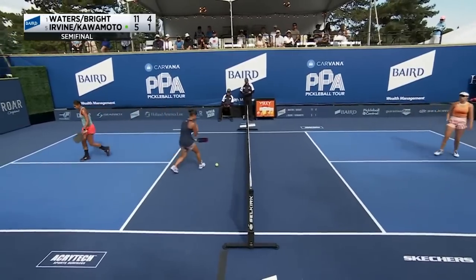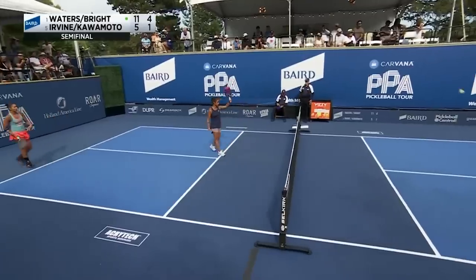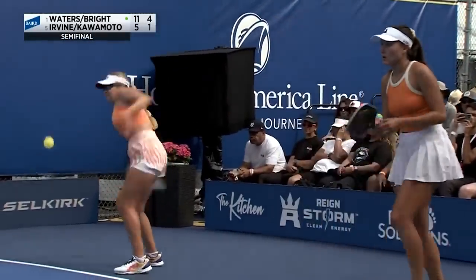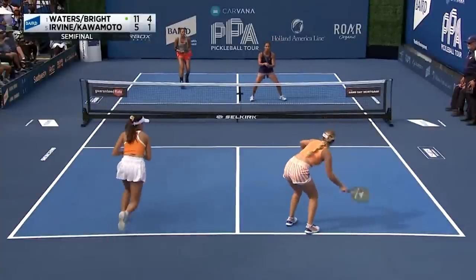Nice speed up right there from Anna Bright, about 60%. And she's talked about, Dom, adding in that one-handed roll. Gives her a little bit more reach out front. Executed it beautifully there.